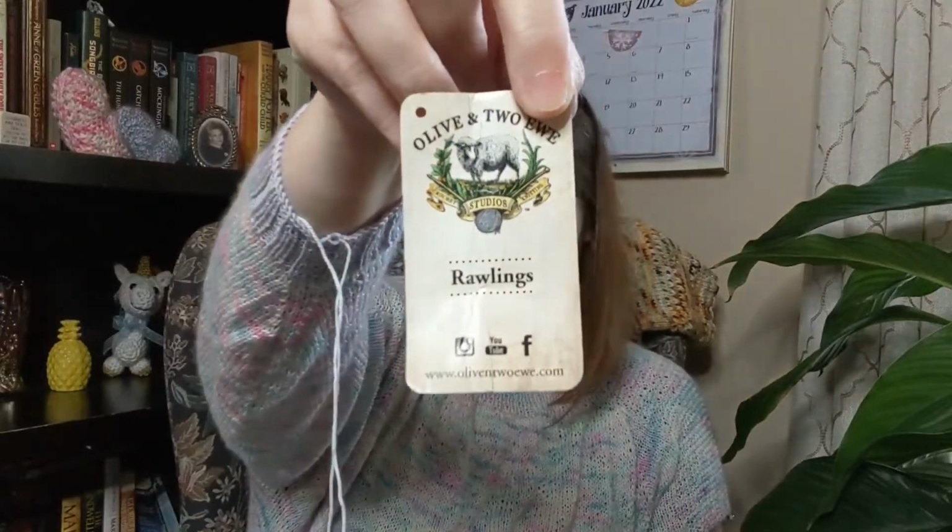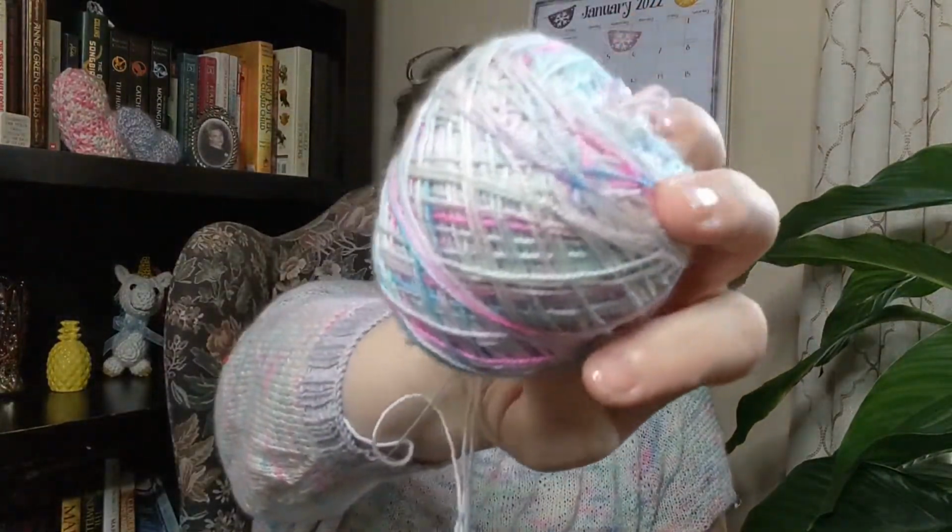Oh yeah, no wonder this is so soft. I forgot the base is a 70% superwash merino, 20% silk, and 10% cashmere on their Rawlings base. And the colorway is Summer Madness. You get 437 yards per 100 grams. And I think this is my third skein. So that's enough for the sleeve.